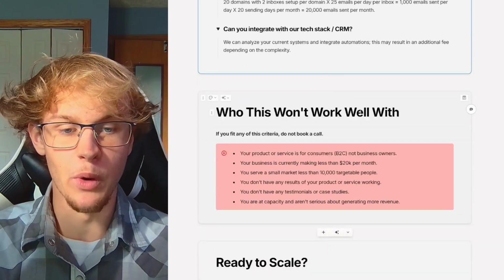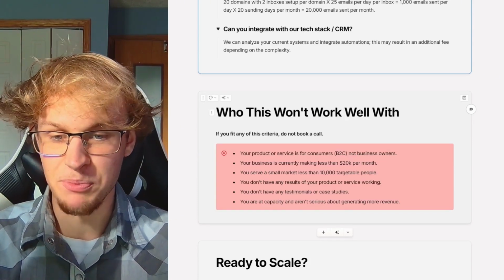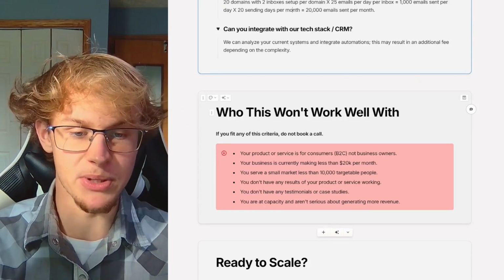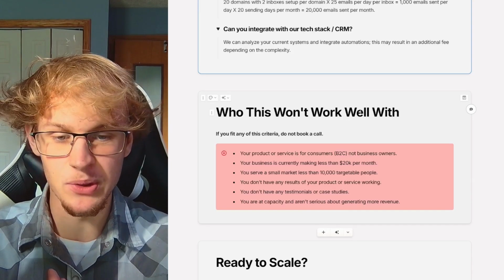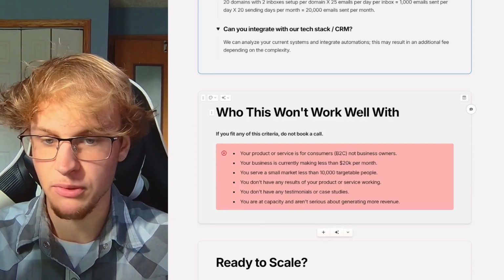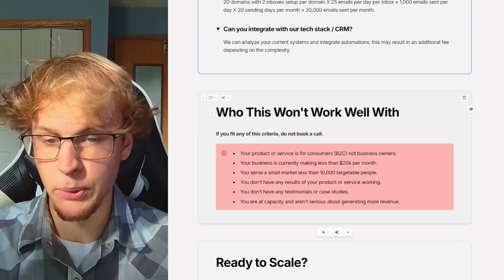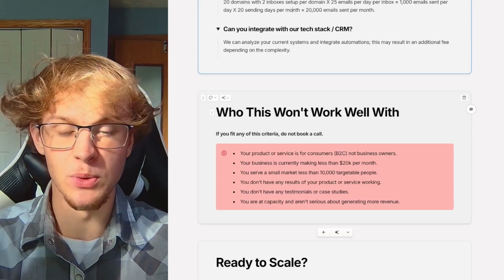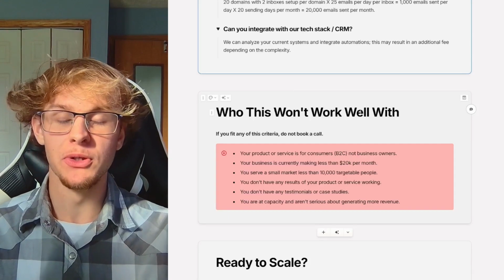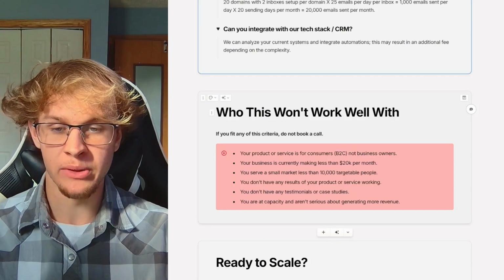Now, who this won't work well with. If you fit any of these criteria, do not book a call. Your product or service is for consumers, so business to consumer, not business owners. Your business is currently making less than $20,000 a month, so you really haven't found product market fit. You serve a small market, less than 10,000 targetable people. You don't have any results of your product or service working. You don't have any testimonials or case studies. And you are at capacity and aren't serious about generating more revenue.